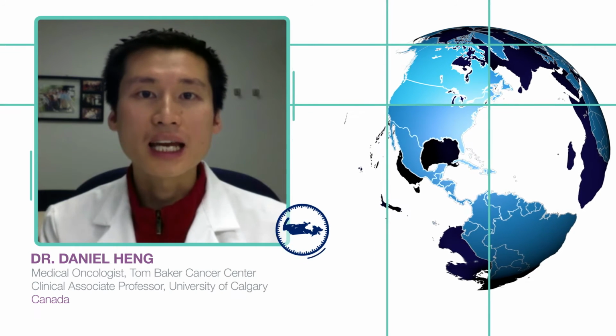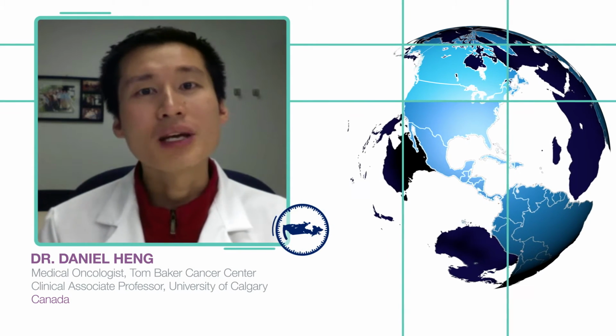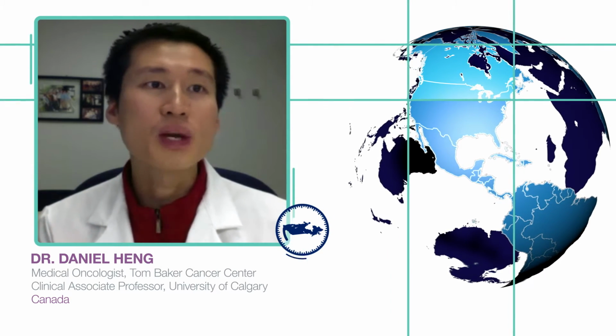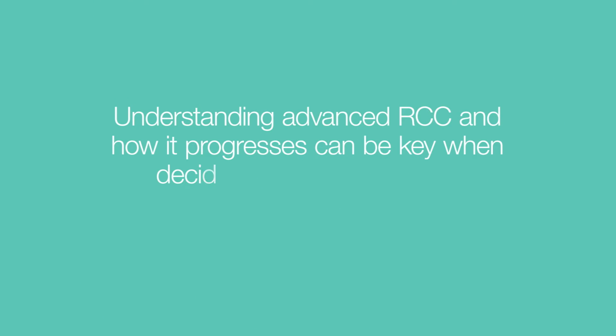Many times, metastatic kidney cancer is caught late because the symptoms are a little bit vague and elusive. Because of the location of the kidney being at the back of the abdomen, sometimes you can't feel that there's a mass there. And so oftentimes our patients present later with later stages of disease.